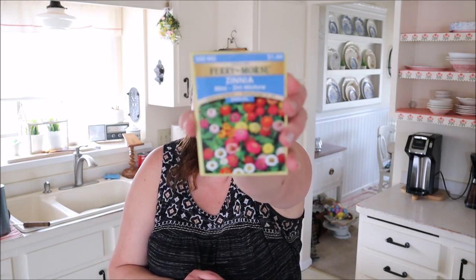So I have a few things that I have picked up lately that I wanted to share with you guys. A couple things that I've ordered off Amazon, something from the grocery store, and some seed packets. I'm so excited. I know it's a little late for me to start any seedlings in the house, but I did pick up some zinnia packets, and these I will put directly into the soil out in my garden. I want to do a cutting garden this year, so zinnias are perfect for that.